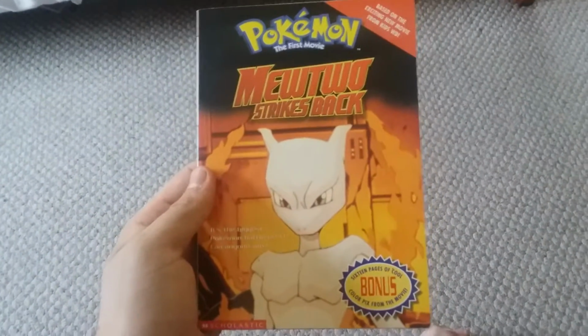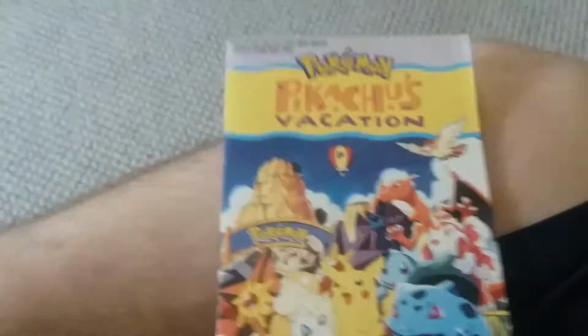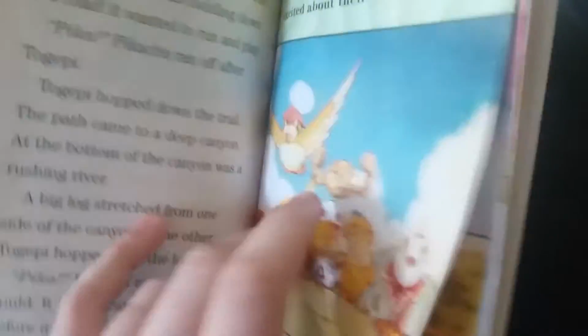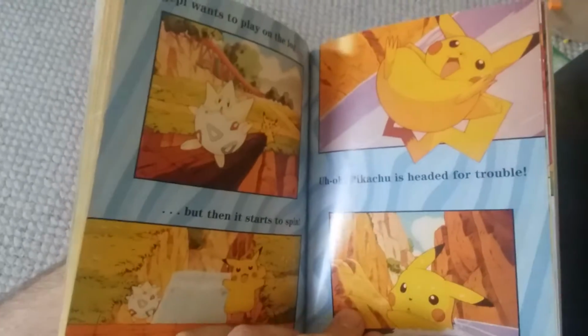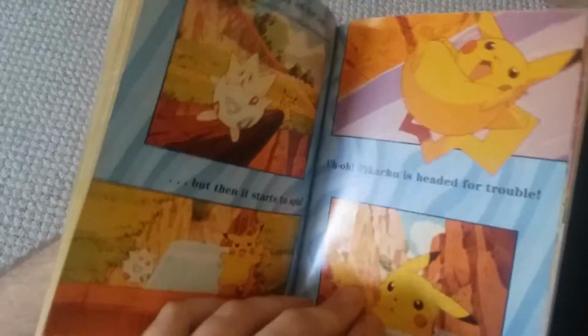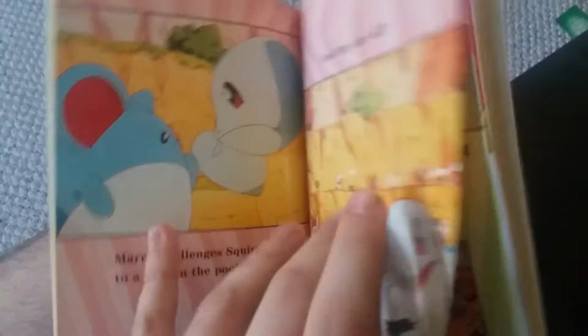Next stop is the short film Pikachu's Vacation. Here's the front, the spine, and the back. Also cute. This book may look like it's for kids, but I love it. Besides, I love books that are for kids. Well, close to teens too, preteens.